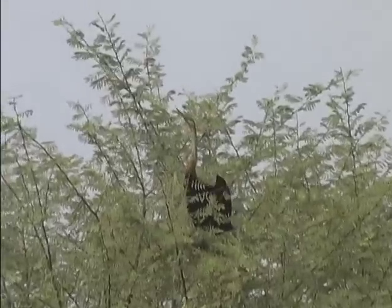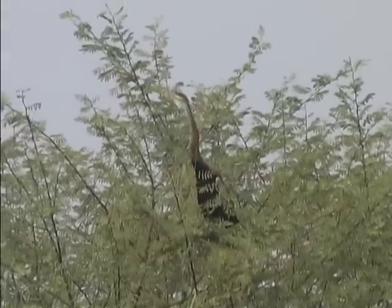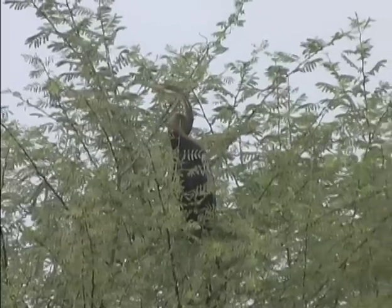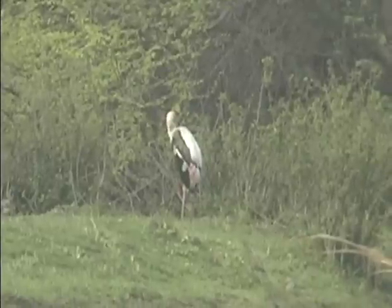You look at him, you can see he's got a spear there. The nice breeding plumage male has white spots all over the back and wings. You should see this stork, this painted stork. He's cool.